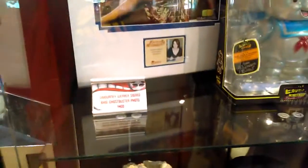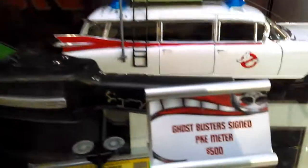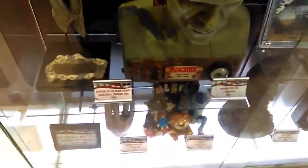They even got a lot of Ghostbusters stuff if you want to buy, worth $400, between $100 and $600 for the Ecto-1, and also for the PKE meter, which is around $500. That's not bad, actually. Oh, it does have the lines. Maybe I should do some modding on mine. Down here we got Frankenstein and lots of other props from different films. I seriously still want that right there.